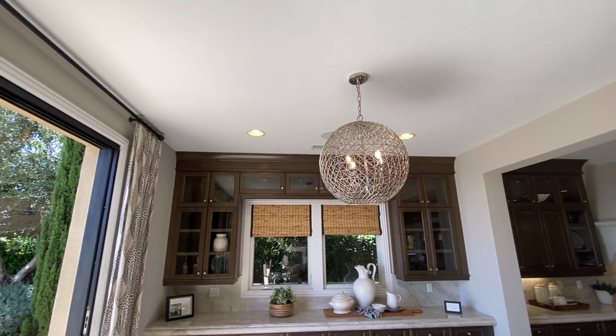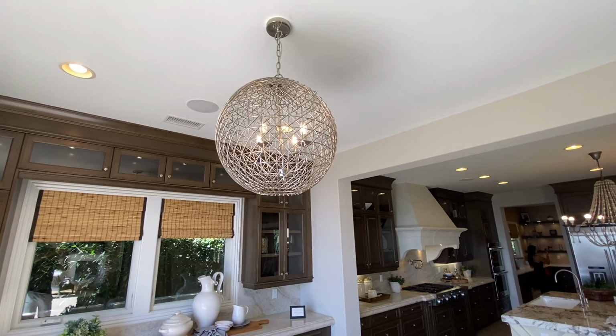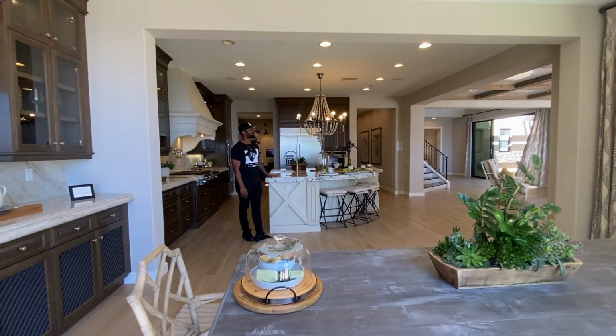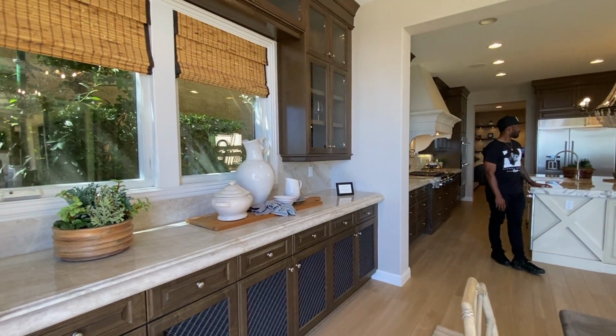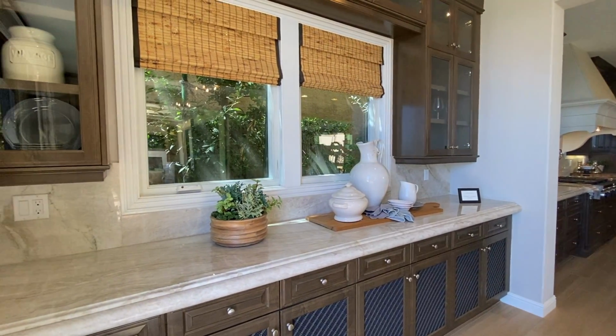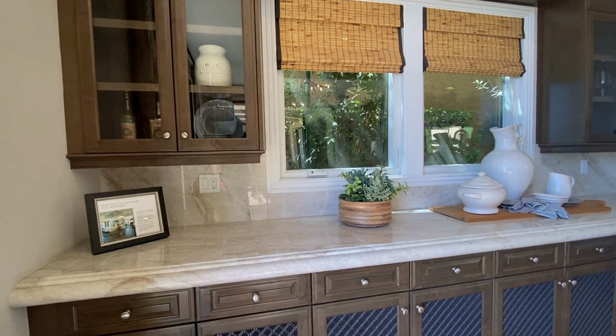So I think that honestly, again, Toll Brothers, you guys did a really good job of showing us what this house can look like with the right furniture and really what the whole feel and vibe of this house can be. Again, right here behind the table, you see all this cabinet space. Great storage space in here. Not lacking that at all.